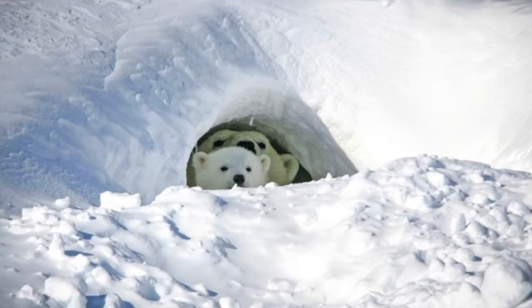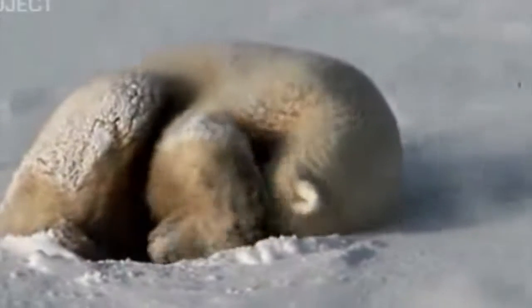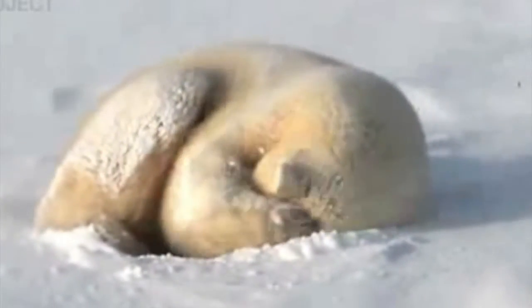However, the females will enter a state of carnivore lethargy. Here, the female's body temperature will drop and the heartbeat will slow. Typically, a polar bear will sleep 7 to 8 hours a day.